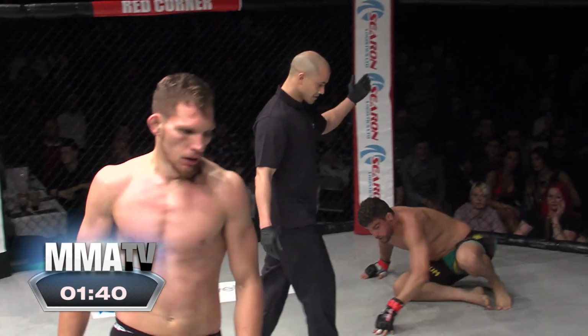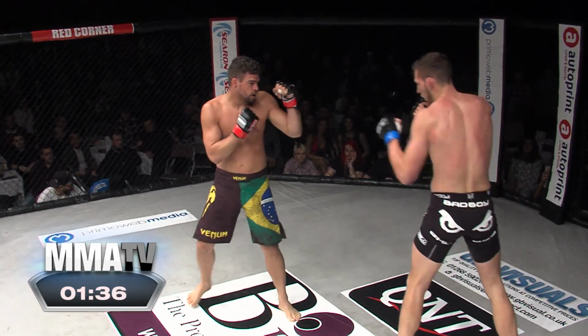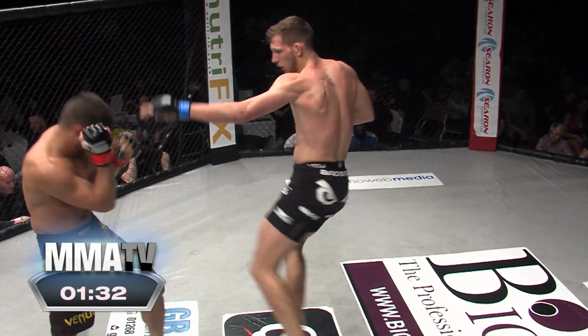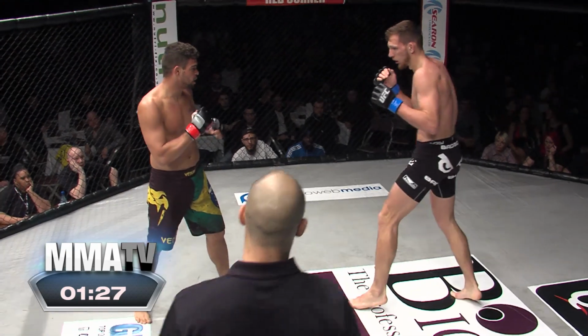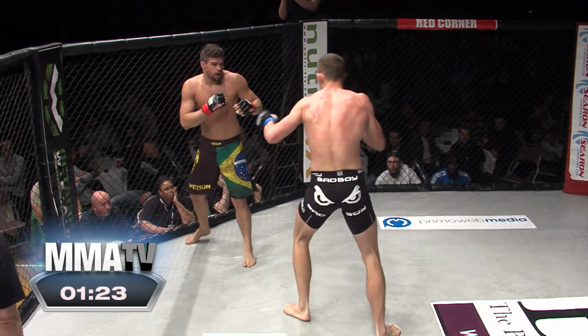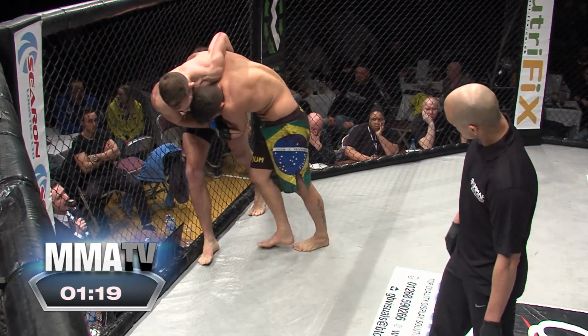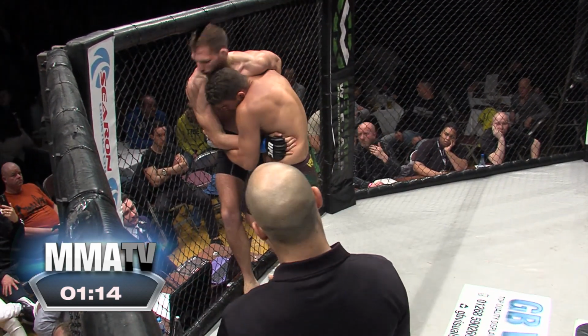And Barnatt again walking away, letting his man stand up. This is exactly where Luke Barnatt wants this fight, Josh. Yeah, he's got to be feeling pretty confident about now. He's clearly got the more technical of the stand-up. I think if he just plays it calm, takes his time, keeps doing what he's doing. Another big step in knee there from Luke Barnatt. Let's see if Andrade can get his third takedown here.